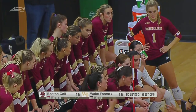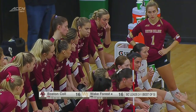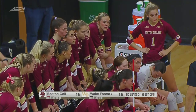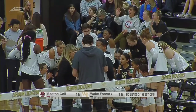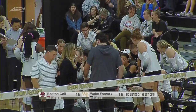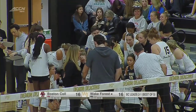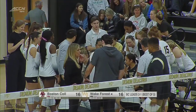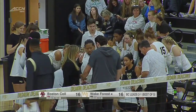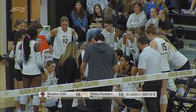The serve receive has been a little bit streaky for the Deacons, especially without their typical defensive specialist, Willick, in there in the back to kind of help relieve some of that tension. Although Ava Carney is an incredibly talented player, she doesn't normally play six rotations. So that's going to make you a little extra tired. It's going to make you a little more locked in for a long period of time because now you have to focus on multiple skills.